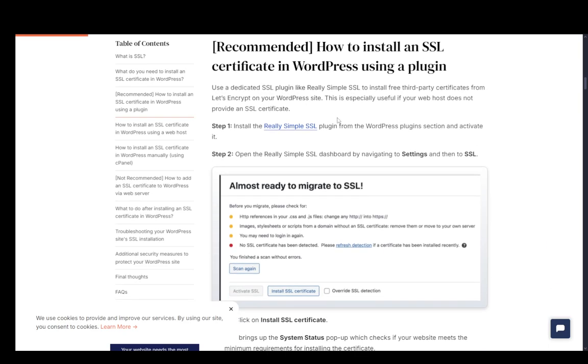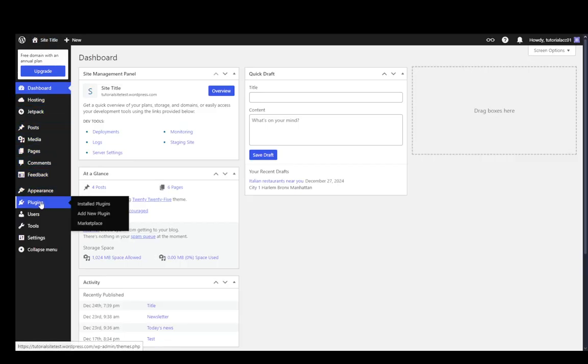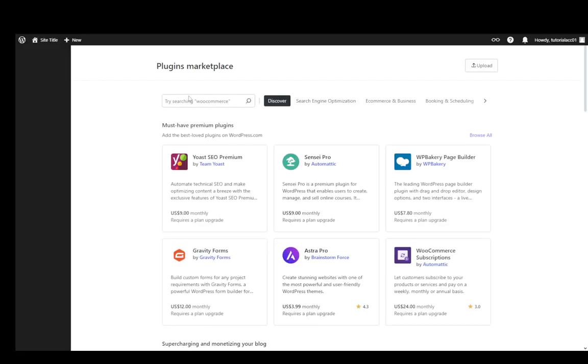But other than that, what you're going to be doing is using a plugin, and in this case, I'll be showing you how to use the Really Simple SSL plugin, which is the most popular as far as I know. So we're going to be using that. First, install it and activate it on your site by going to the marketplace right here. Just go into plugins, go into marketplace, then just type in and search for Really Simple SSL.